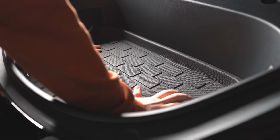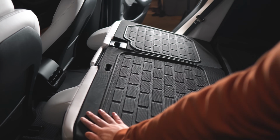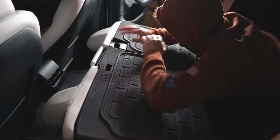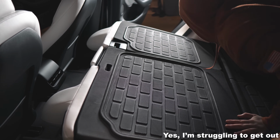However, if you're looking for that full protection, you can go even further and get mats for the trunk well, frunk, and even ones with hook and loop fasteners, otherwise known as Velcro, to put on the back of the seats. So if you need to put your seats down and haul something around, you're protected.